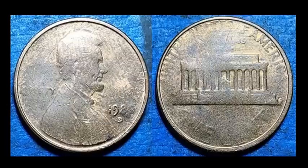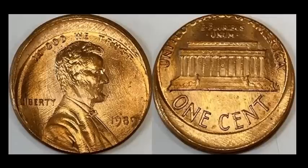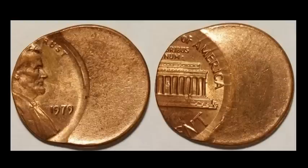Something like this on a much bigger coin like a Kennedy half dollar or Ike would be worth a lot more money, but on Lincoln cents, these come up more frequently than you think. Pretty cool one here. Not a date that you see too often. 1989 Lincoln Memorial Cent is off center by about 10%. Coin's in decent shape, I would say. This one sold for $39.99.